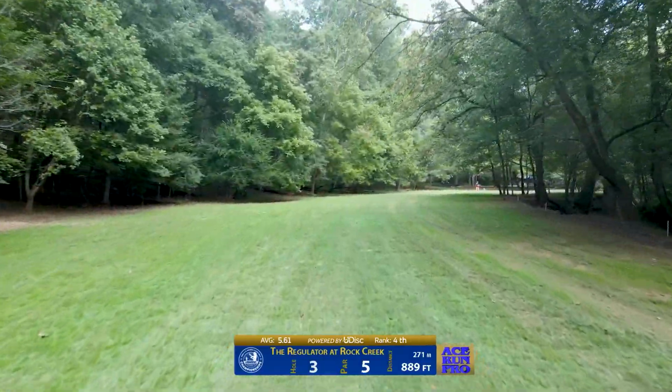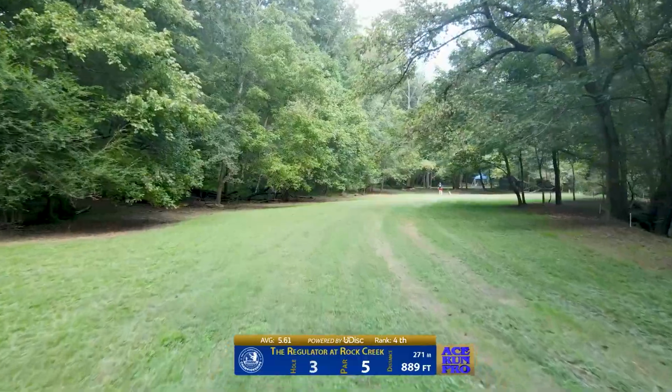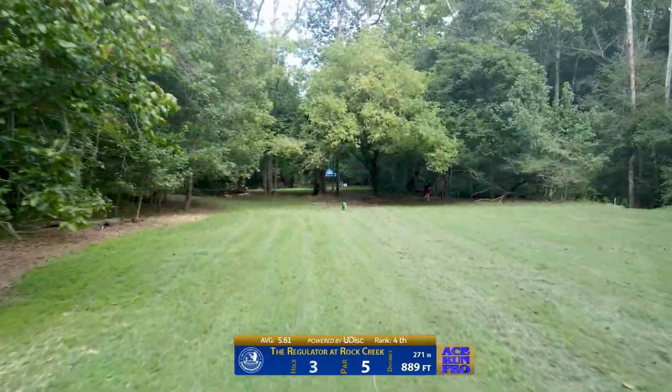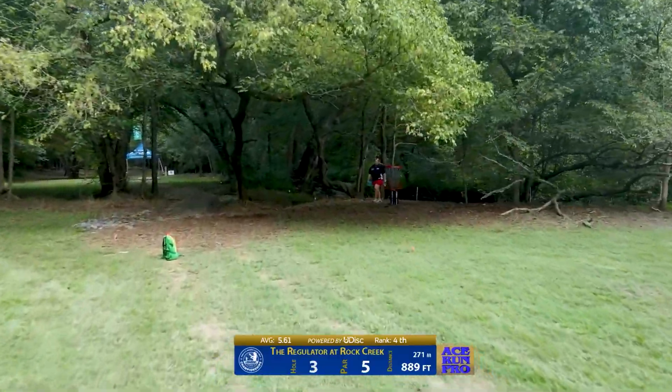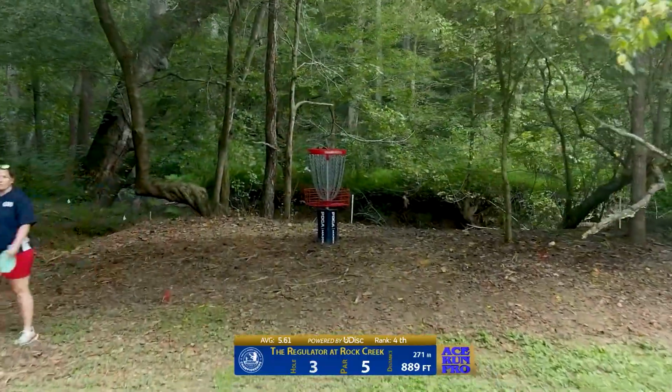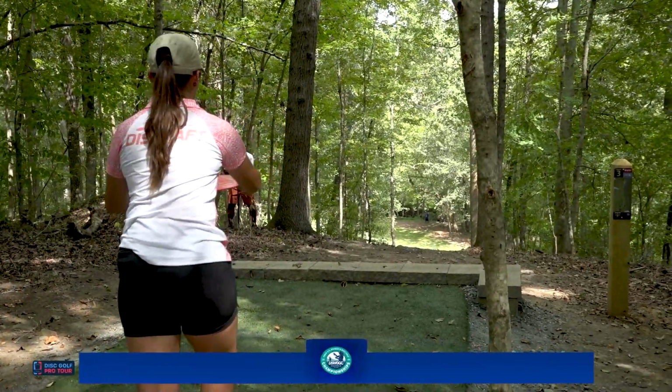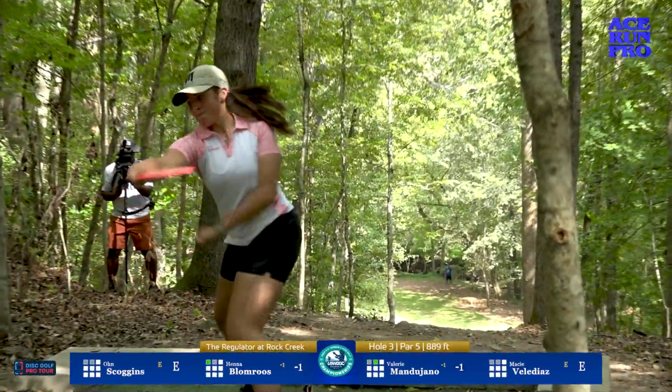The second shot again can be low and controlled if you're trying to birdie or par. Otherwise, if you want to get more aggressive, you can try to get around that corner. That should set you up with about a 200-foot upshot to sneak up into this tight green where the OB is just 10 feet behind the basket.